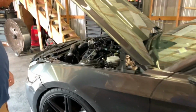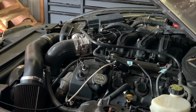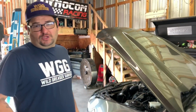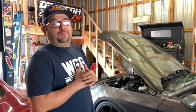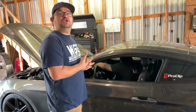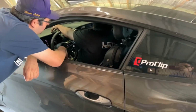So that's what you call a Procharger right there. 3.7 with a Procharger. Our goal, we're hoping to hit at least 520 horsepower. Very possible. Vector, starter pulley, Gates belt, booster pump, full exhaust, and the tuning sauce.